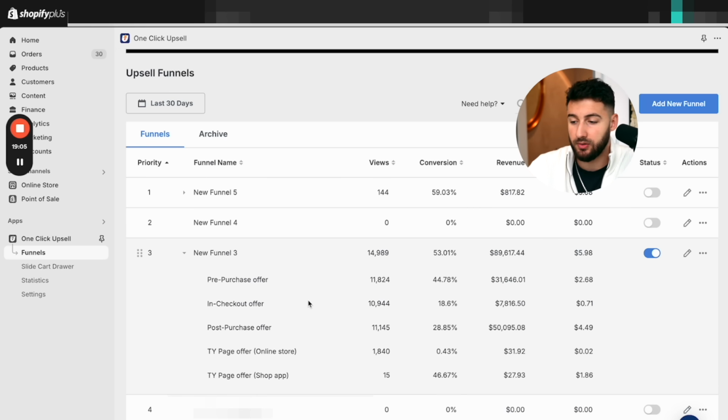And then there's an in-checkout offer, which you only have with Shopify Plus. So it's irrelevant for you in the beginning. But then the place where we make the most amount of money is post-purchase. So somebody buys the product, you offer them either the same product or some extra upsell on top for a very strong discount. What we've seen is the most important part here is having products which are self-explanatory.